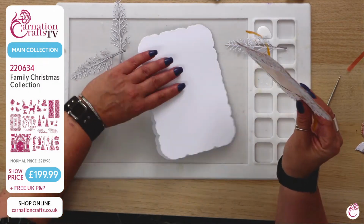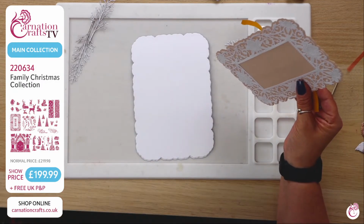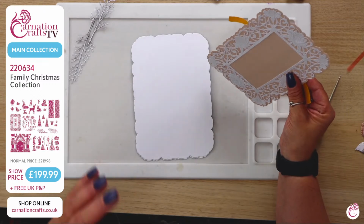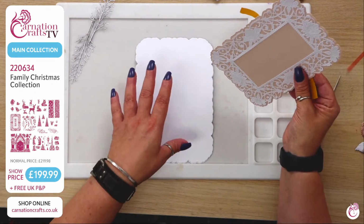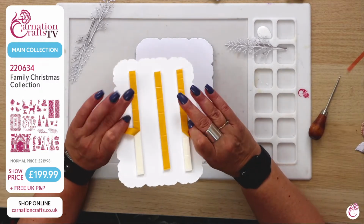So I'm just going to make sure I've got that the right way around. I'm going to be making a card that is a portrait, no, landscape. I always get the two confused. But even though I know it's going to be landscape, when I'm putting my mats and layers on, I always work in portrait. I don't know why, I just find it easier. It just makes life easier.